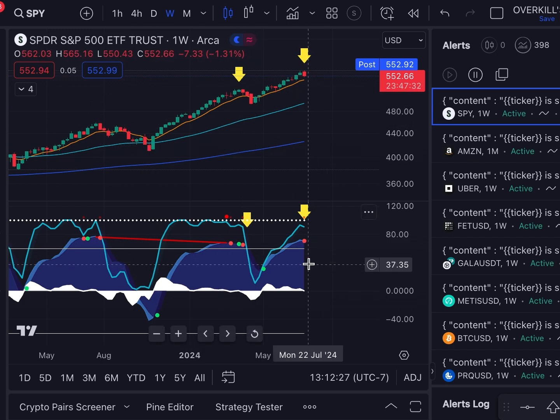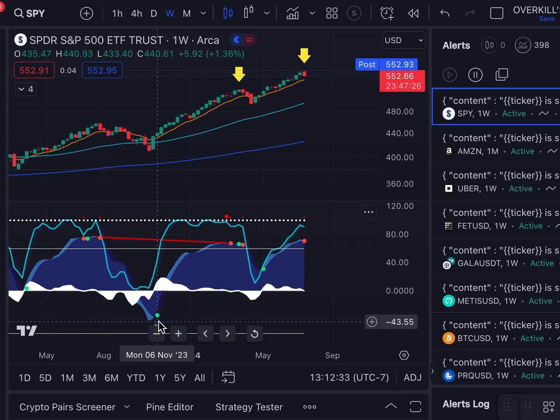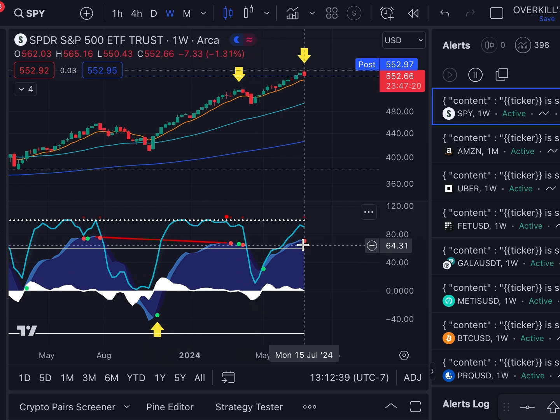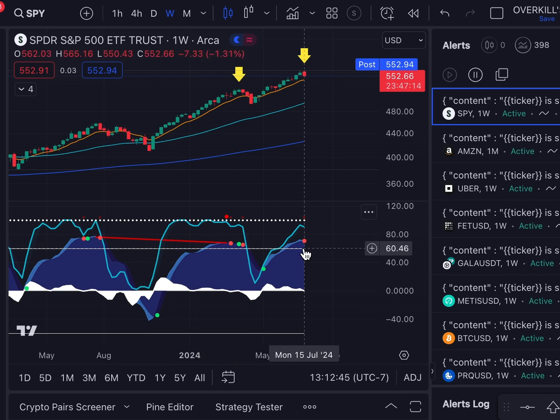As a trader, someone trying to buy low and sell high, our goal is to buy when this blue wave is down here on our indicator and giving us a green dot. Right now you're getting the exact opposite on the SPY, so I would not be going long on the SPY. I would expect the SPY to come down for the next couple of weeks, maybe a pullback to 500, things cool off, boom, wait for the next green dot, and that'll be your entry.